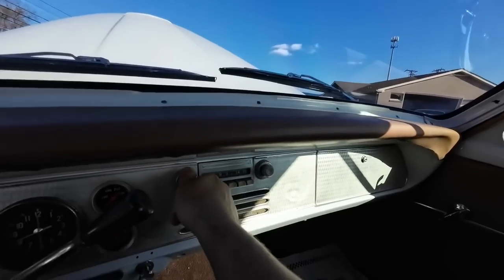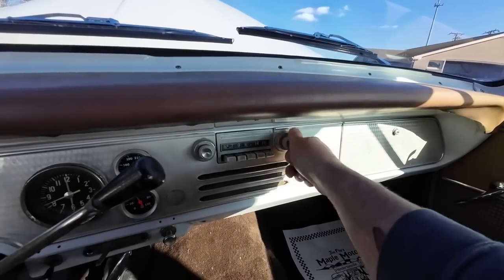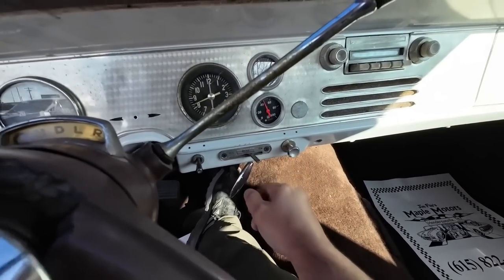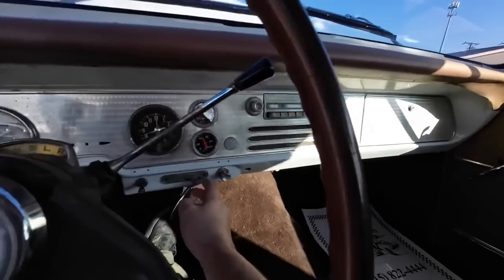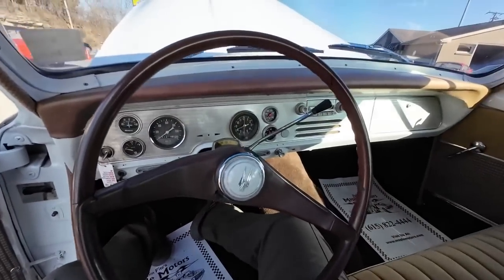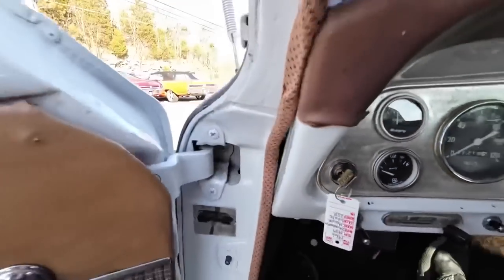Radio, I can hear it making noises, but it's not playing any music, so we'll say needs repair. Heat, the switch is definitely stiff and messed up and not working on the heater. No, it's not working either. Gas gauge, well, we're gonna stop and get some, let's say that.